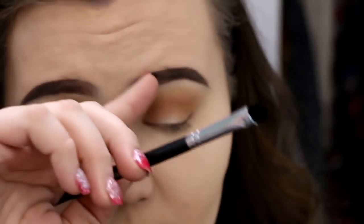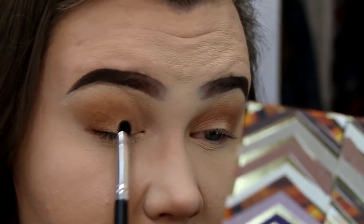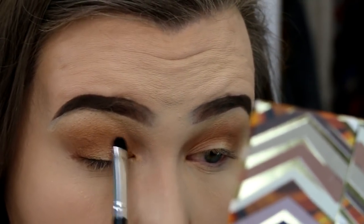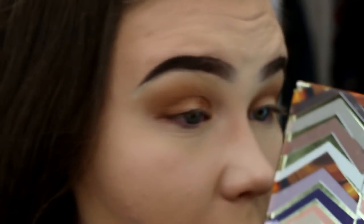Again, I wet my brush just so I can really get a lot of Shazam out of it. When you're not putting a ton on your eyes, it's always best to make sure that you get as much bang for what you are putting on as you possibly can. Why is this not showing up? I feel like that's not going anywhere.